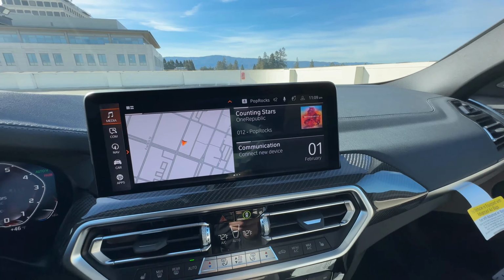Today I've got the 2023 X4 M40i in the Piemont Red, I believe that's how you say it, a color that I think is exclusive to the X4. And I think it's also the first time we've had it on the channel. We had a few of the Piemont Red orders, and this is one we expect for store inventory.